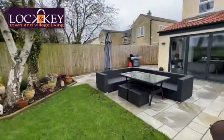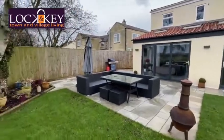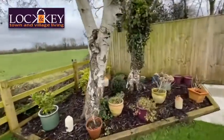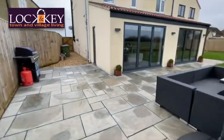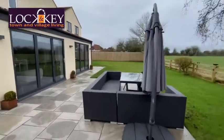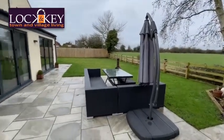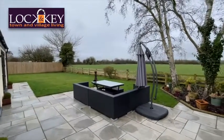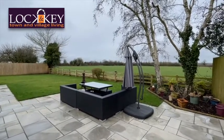You can see the finishings here with that patio. So the patio just runs along, comes out here, which they've created a seating area. This little tree area here with some bark chippings. And again, the patio's extended, so there's a little side access. And there's your garden, absolutely lovely.